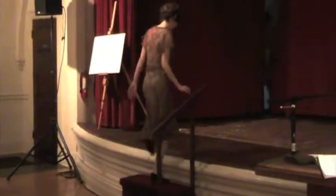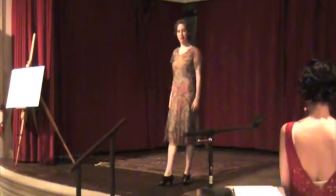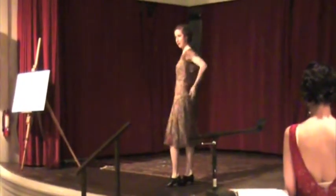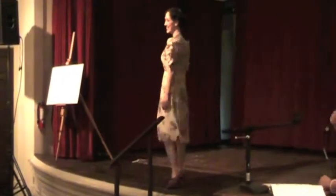It's an interesting comparison in that the waistline had been gone in the 20s, yeah? Thank you. Here's Kim. So again, femininity returns to dresses during the Depression, using that bias cut.